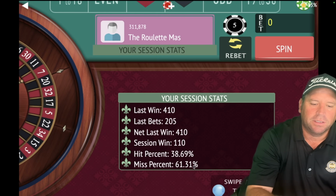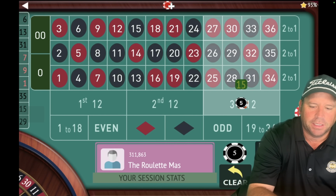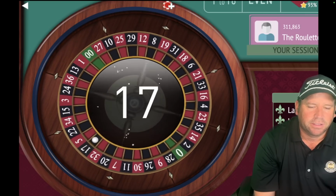We're going to restart. So we're going back to $15. And now we have a 31 black in that spot. So we'll have a $15 bet on third 12, which represents that number. And that's a 17 black.